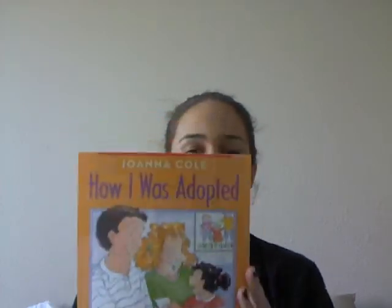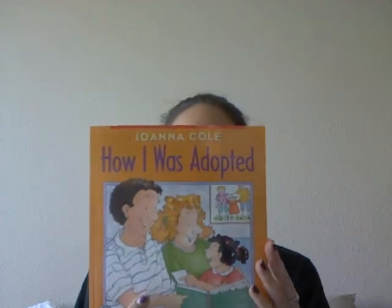The first book I chose was How I Was Adopted by Joanne Cole, and it was illustrated by Maxie Chamberlain. I liked this book. The only thing that was a little interesting was the use of descriptive language, such as the uterus and descriptive pictures showing the baby coming out of the uterus. I didn't think that was really appropriate for a preschool kindergarten class, but the illustrations and the wording was written as it was supposed to be for preschoolers or kindergartners.